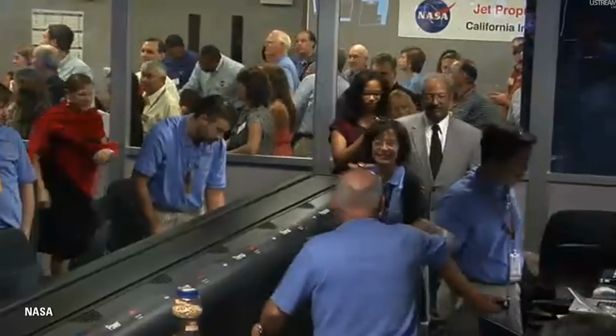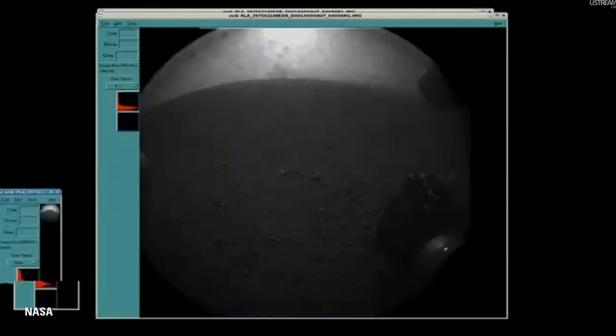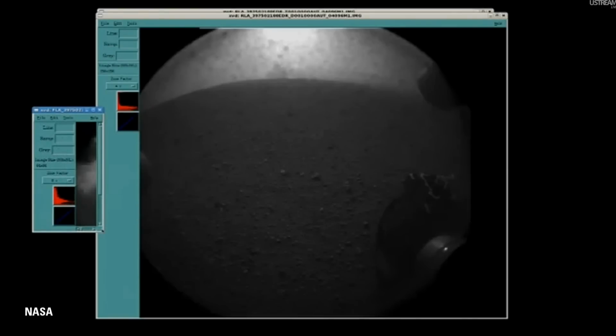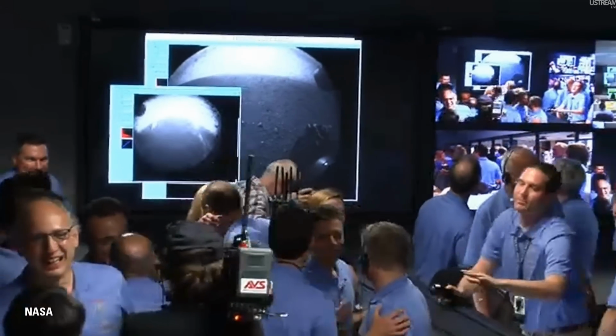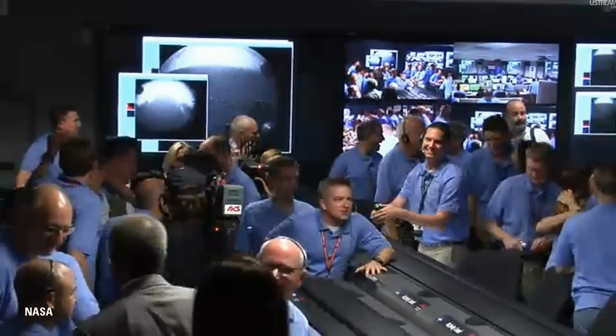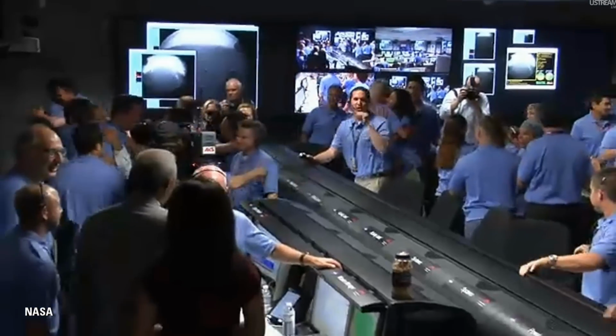Wow, now we have another image coming down. This is a view looking the other direction. It's still being processed. You'll see it in just a second here. This is another thumbnail image. Is that a shadow? That's the shadow of the Curiosity rover on the surface of Mars.